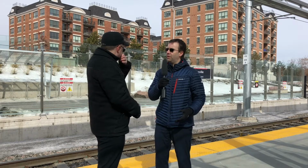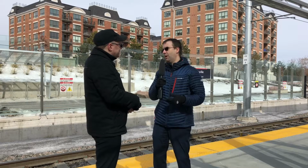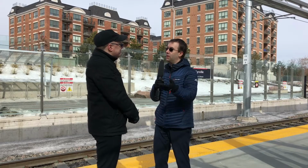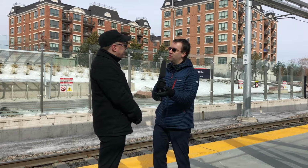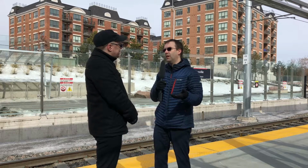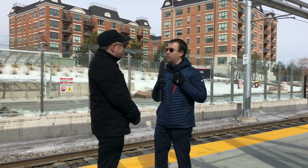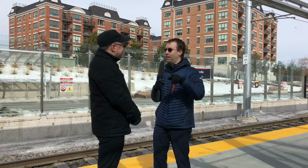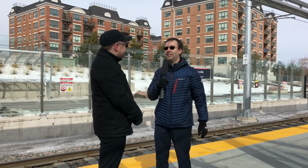Now, OC Transpo makes use of the Presto card by Metrolinx. People can reload their card online. They can now reload them in the stations with the ticket vending machines. They have a very useful video chat function. I actually used it once with my family because I picked one adult ticket by mistake instead of the family, so they were able to correct that, which was great.